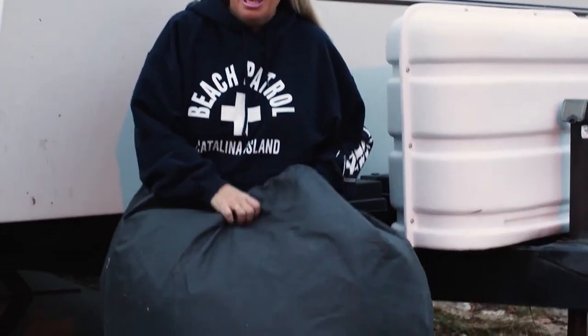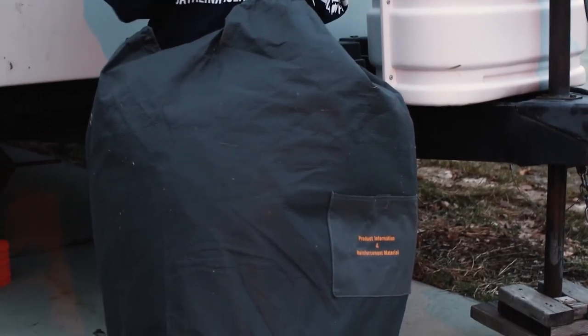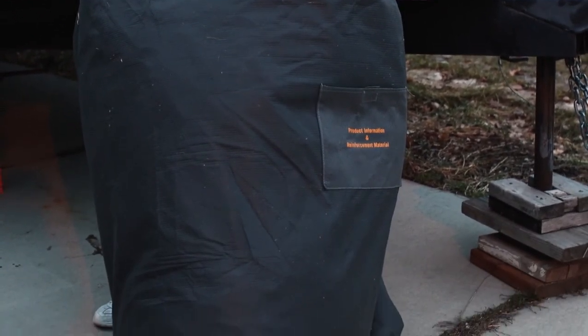Okay, there you have it. It looks like a ginormous sleeping bag, but as you can see, I did it by myself, so you can do it too.